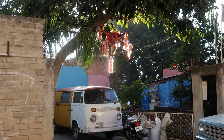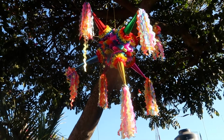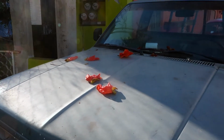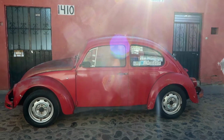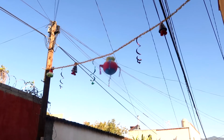Here we go with my favorite type of Volkswagen. It's so colorful, eh? The flower drop on this dirty truck, but it looks a bit romantic. This truck has its purpose. Another type of Volkswagen, love it. This is not a piñata, but quite a nice decoration.